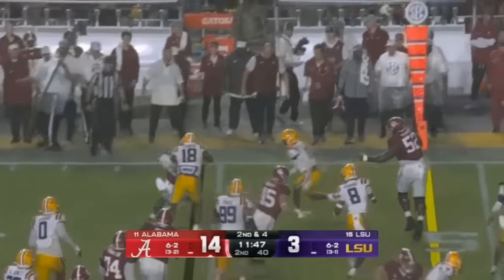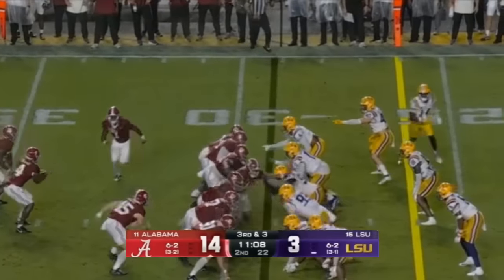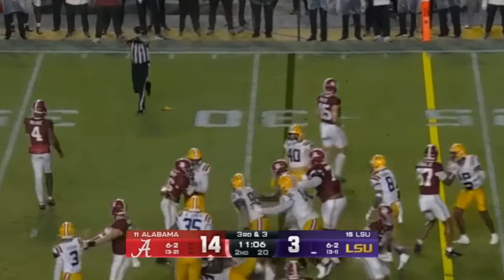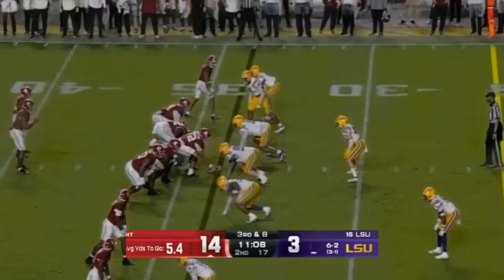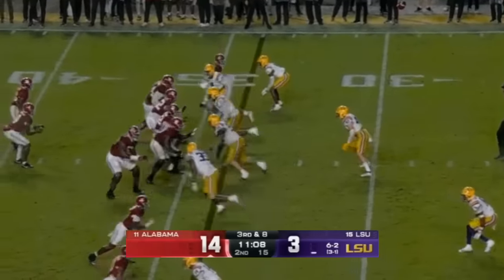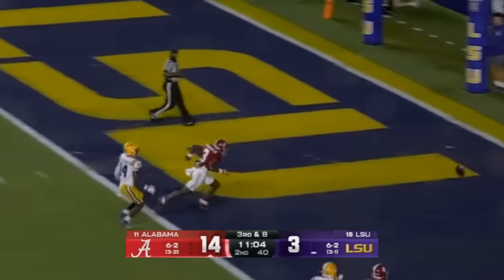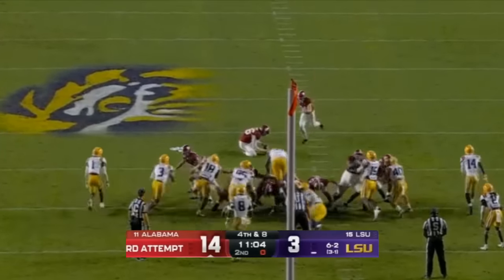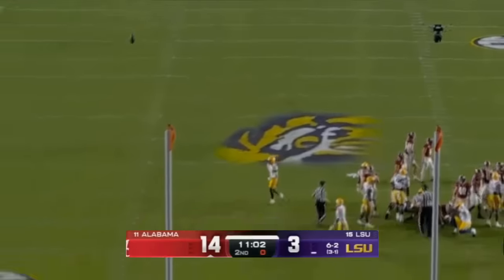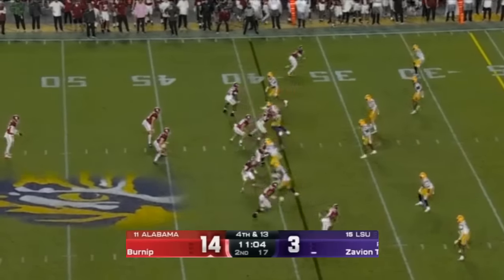Haynes trying to get around the left edge, and he's going to be dragged down. Obviously needs 3 to keep the drive going, and a pre-snap flag, and that's the first kind of misfire they've had so far. 4-man rush. Milroe has time, launches downfield, and just over the head. 52 to make this a 14-point game, and a whistle and a flag before the snap. They take 2. So everything's been flawless up to that point.